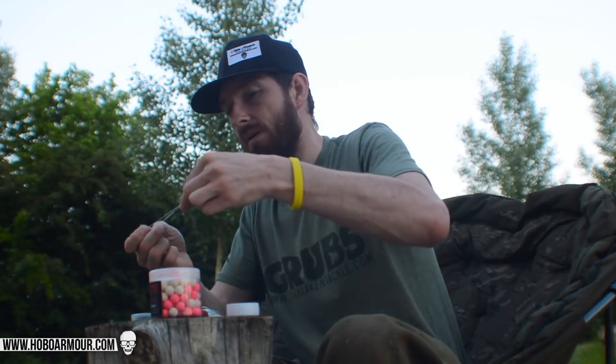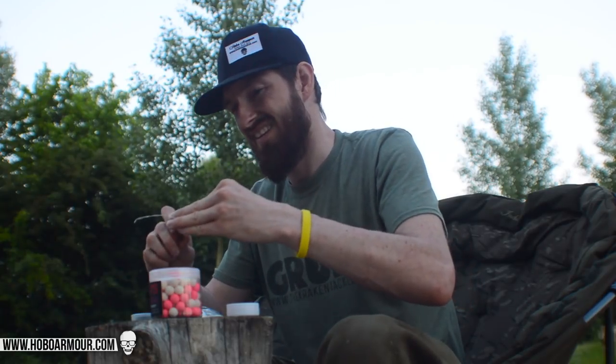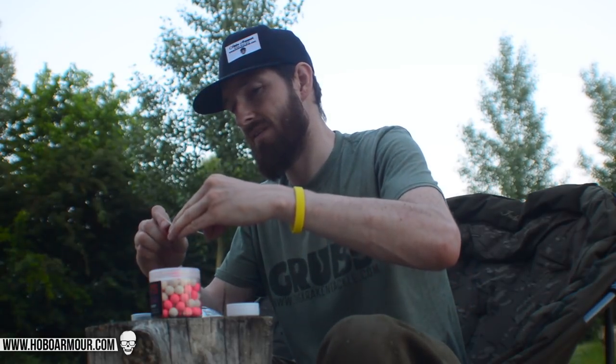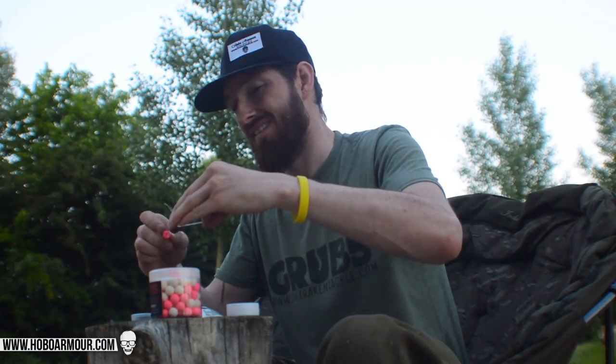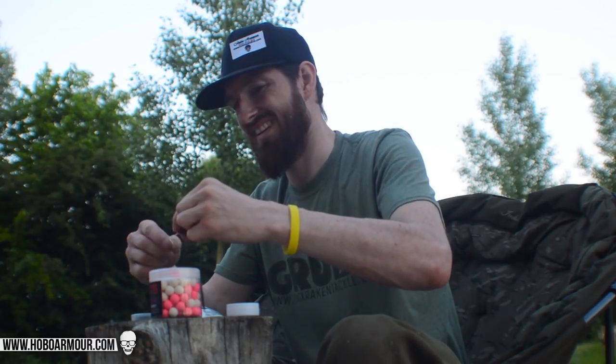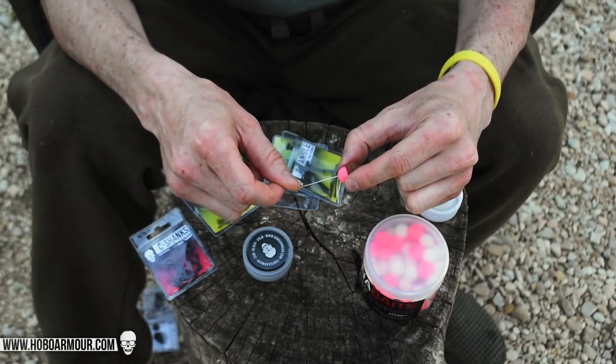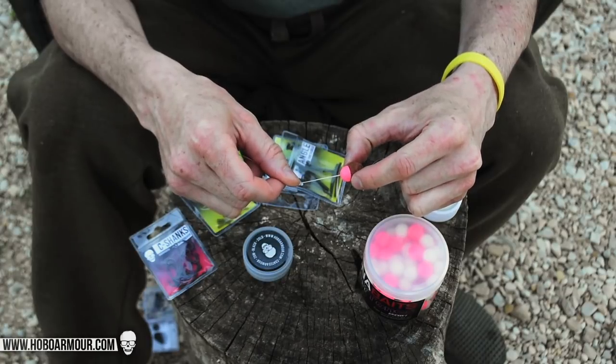Losing light a little bit here, so it's getting a little bit difficult to see. And then we just hook that on. Push everything down. Pull the excess through. Slide the boilie down onto the swivel.